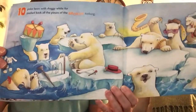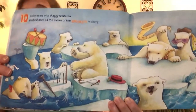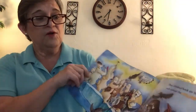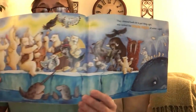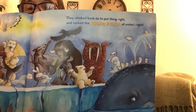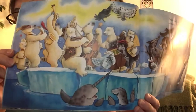So 10 polar bears with shaggy white fur pushed back all the pieces of the broken iceberg. They climbed back on to put things right and rocked the polar polka all through the night. Woohoo! Go polar bears. Look at that. And all was well. The end. That was a fun little book.